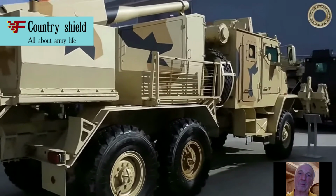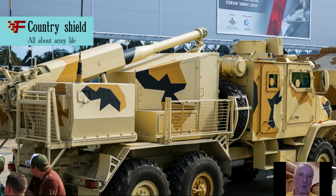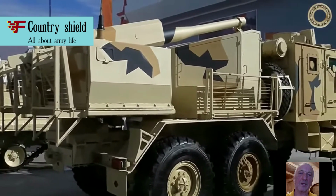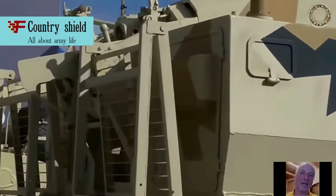As an additional weapon, the self-propelled unit is equipped with a remote-controlled weapon station with a 12.7mm machine gun and a combined sighting system on the cab roof. Also, the ACS is equipped with a system for detecting laser irradiation and setting smoke screens.